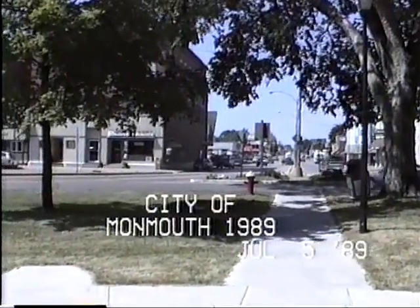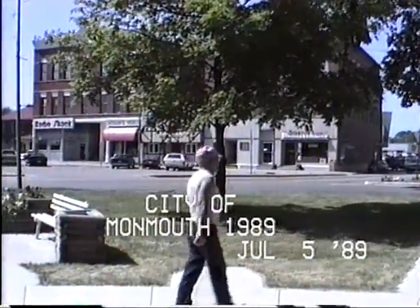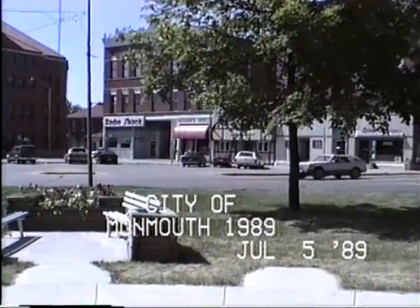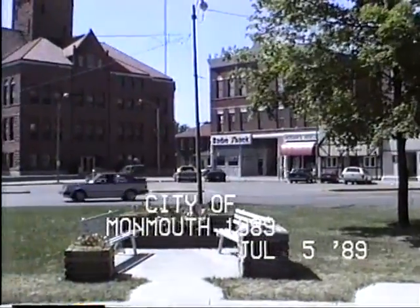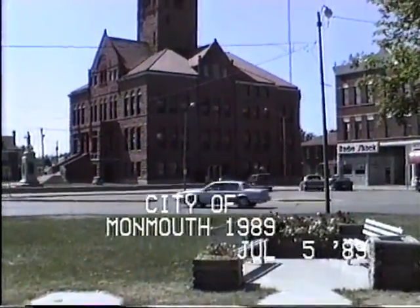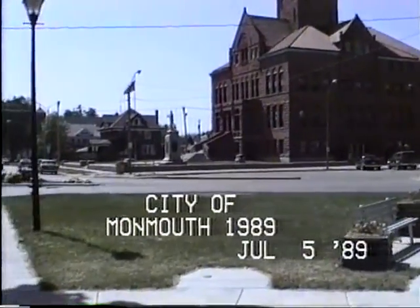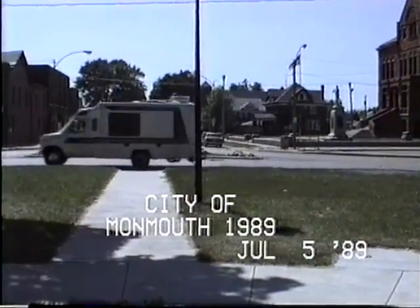There's Stanton's law offices. Now there's Radio Shack in the corner. It used to be Johnson's Paint and Wallpaper. And there, of course, is the courthouse. Give you a full view. And then we'll look directly down West Broadway.